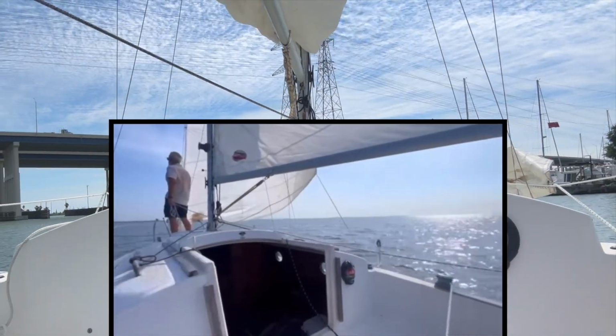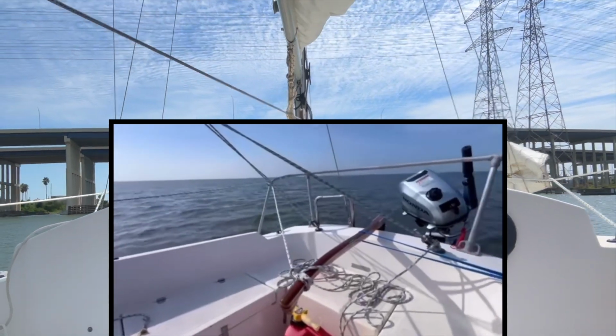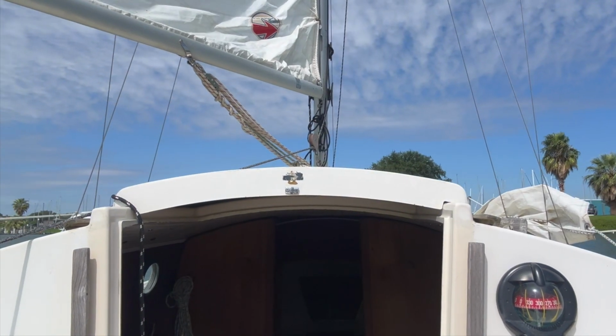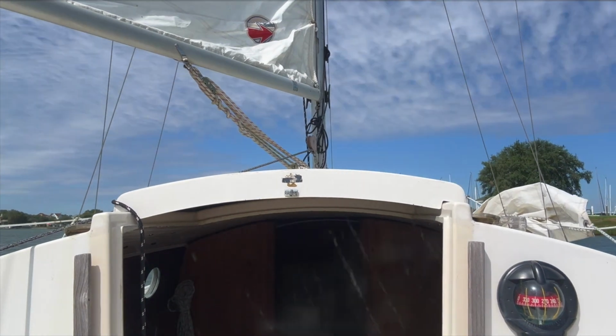If you find yourself a little short-handed, try this nifty little tiller to a bungee cord to a line through a block to the bow trick. But today we're just going to enjoy this perfect weather before the storm gets here.